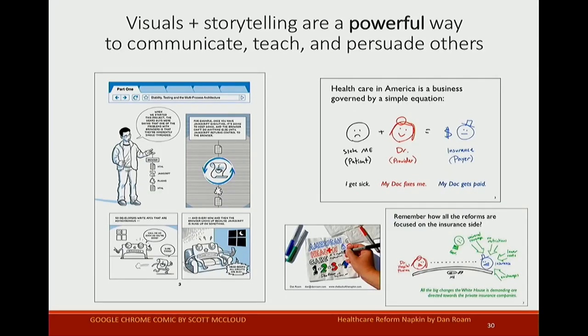So visuals and storytelling are a really powerful way to communicate and teach. This on the left side is the Google Chrome comic done by Scott McCloud. He did a book called Understanding Comics and Making Comics. He was commissioned by Google to create a comic when the Google Chrome browser first came out. So it explains the technology in a really fun and engaging way.